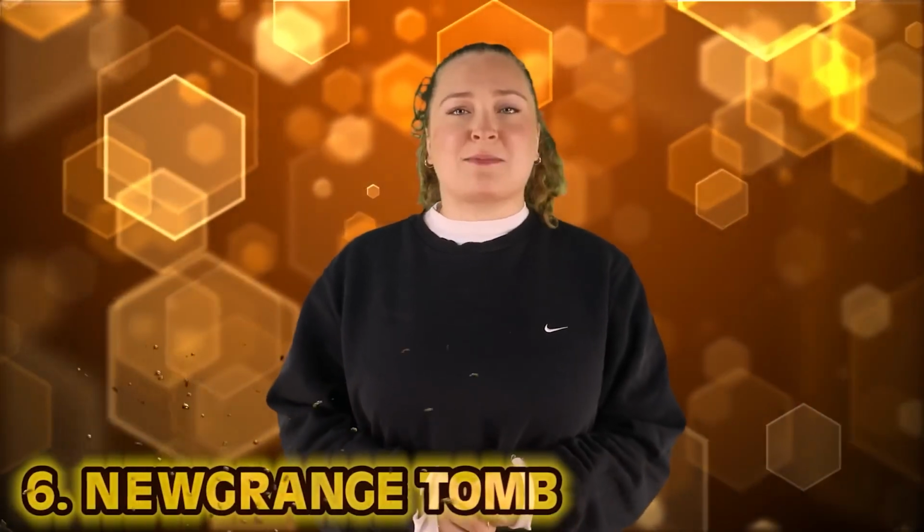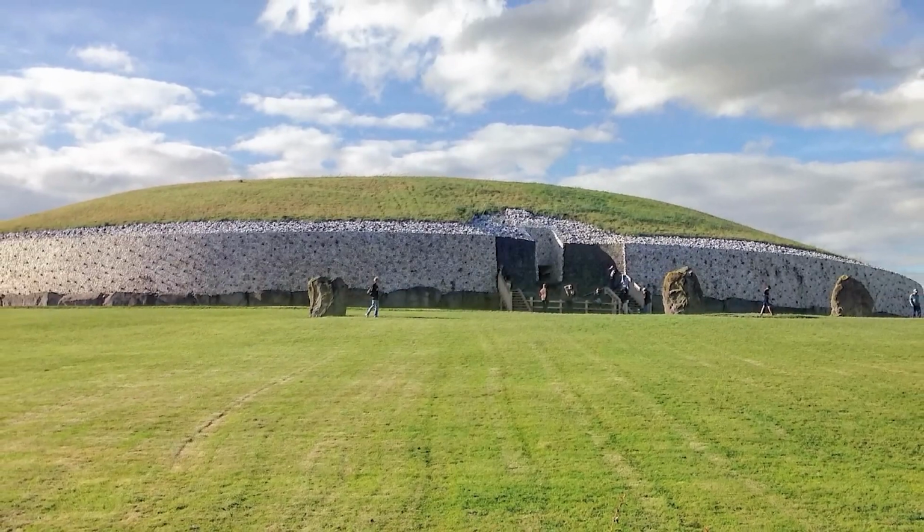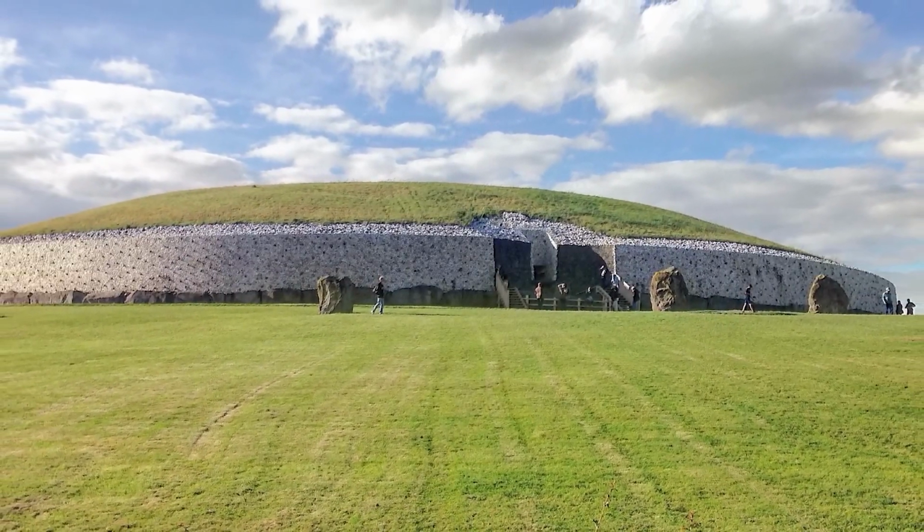In our number 6 spot today we have Newgrange Tomb. Okay, time to get wild. Over in Ireland there's a tomb built by Egyptians. It's called Newgrange. It's as old as the pyramid, so the belief is that Egyptians also built this. It was first discovered back in the late 1700s, but it's been closed ever since.